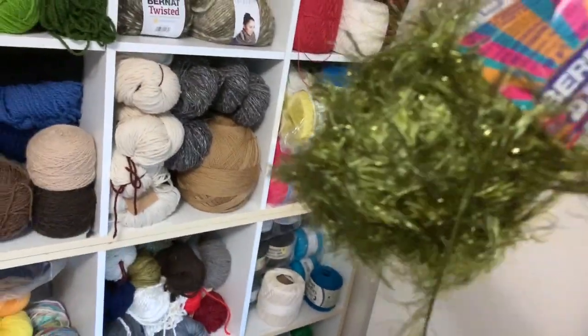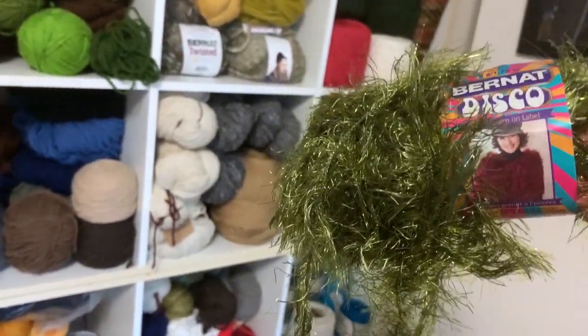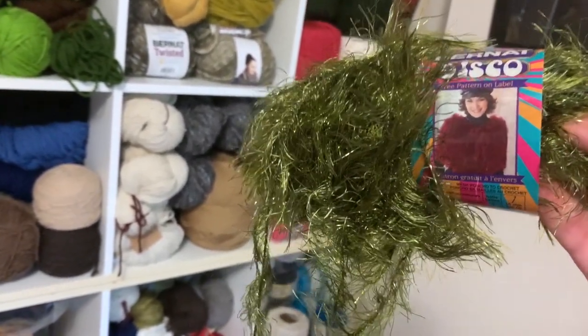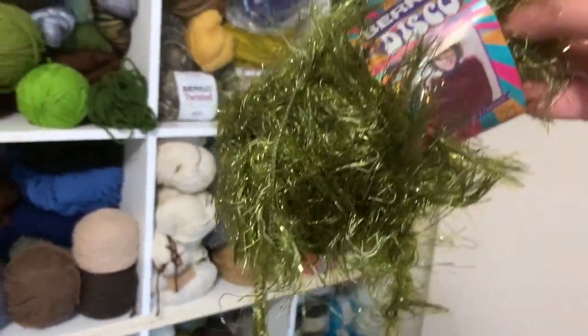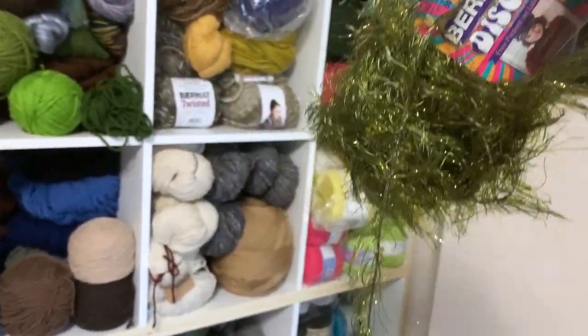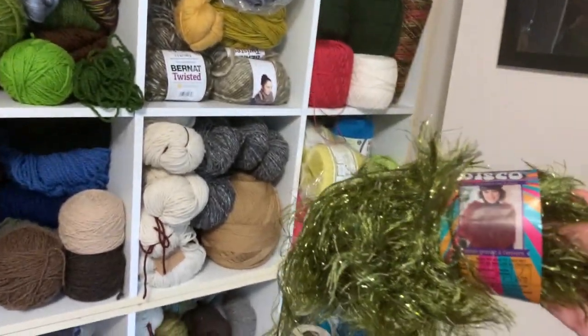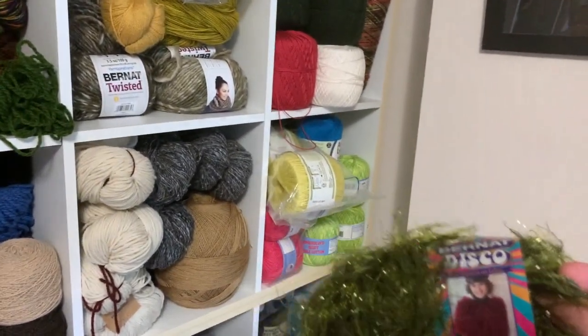But look at this. There was a whole little cubby down here filled with Bernat Disco. And don't worry, I was not going to make a sweater out of this. I think that girl in the ball band is wearing a poncho. Every time I look at this, I think Christmas tree something. And that's why I've always kept it. But I don't know. This go around, not so sure it'll make the cut.